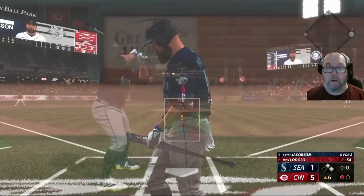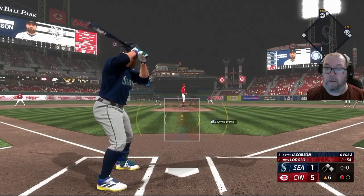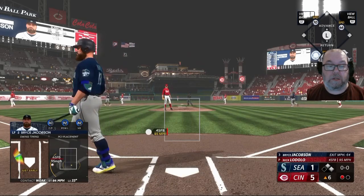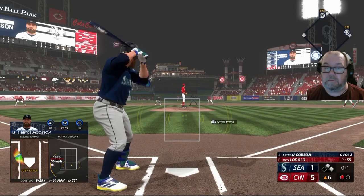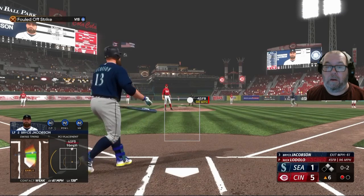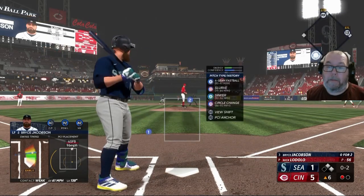Two on, one out. Bryce Jacobson. Fouled off left side. Just early and off the handle. Opposite field power. What I like about something being hit to the right side into the outfield is that the base runner at second has a very good read and can determine whether or not he can score on that base hit.